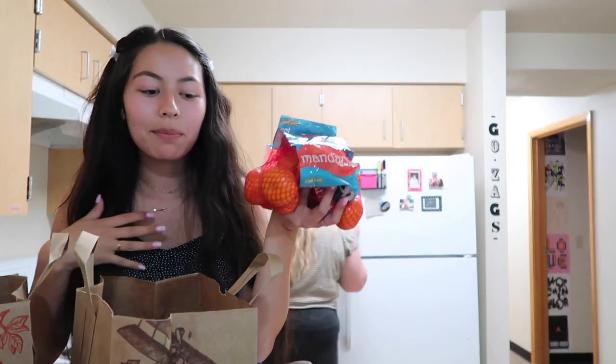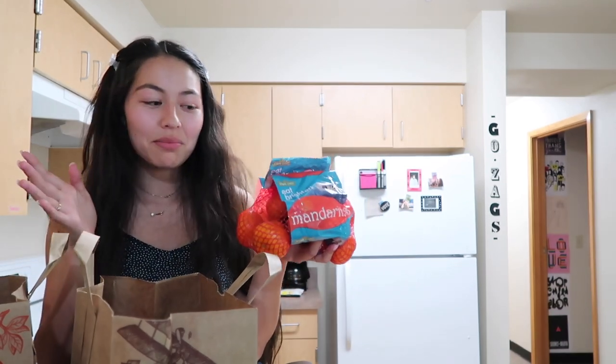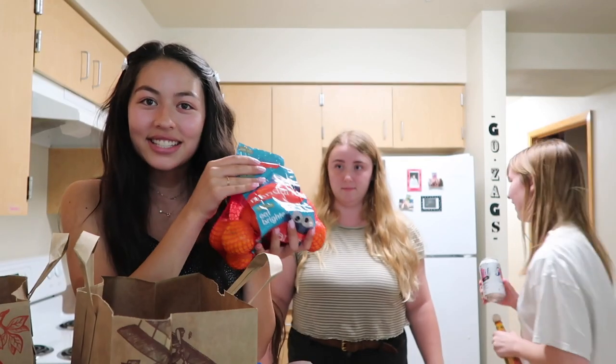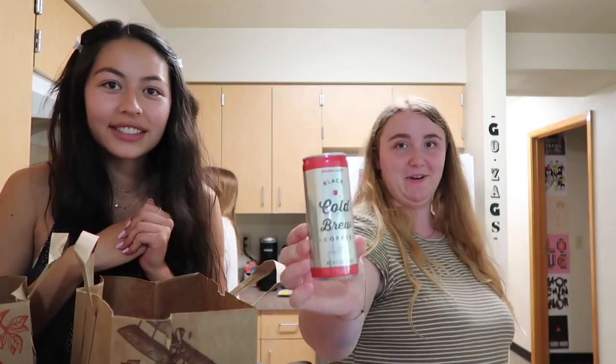This has been my first big girl shopping trip. And it's hard for me because I want to get vegetables and produce, but I don't really know how to pick the right ones. I got mandarins because these are really easy. Grace got this black cold brew coffee.